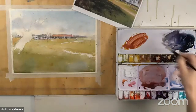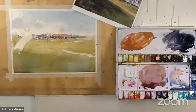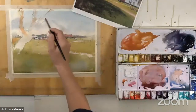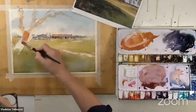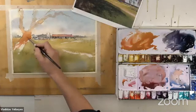I'm squinting. The trunk of the tree is almost red, so I'm mixing my burnt sienna, yellow ochre, gold, and just go for the trunk. Dun, boom, bam, dry brush is fine. One, two, three, four. And it looks like something horrific Vlad just did, but it's actually underpaint for the next.